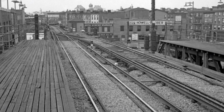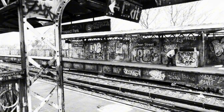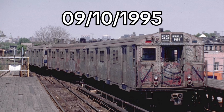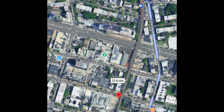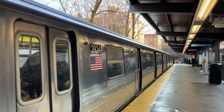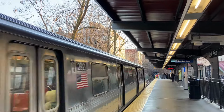After a few more years of advanced deterioration, the NYCTA finally decided to close Dean Street because of low ridership, decrepit condition, and close proximity to the Franklin Avenue station. The very last day of service was on September 10th, 1995. According to the New York Times, at the time of its closing, Dean Street and Franklin Avenue were the two closest stations on the system, located just 3 blocks apart. It was charged that many people who used Dean Street jumped over the turnstiles, a major problem at the time, lowering the passenger count even further.